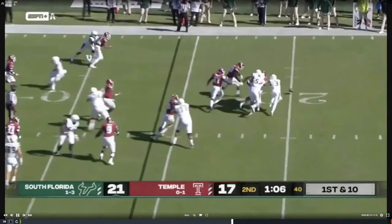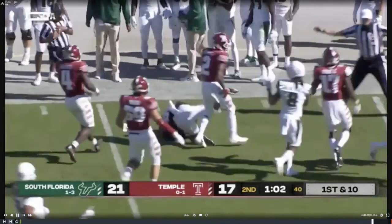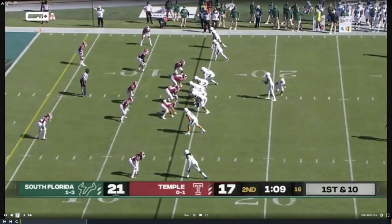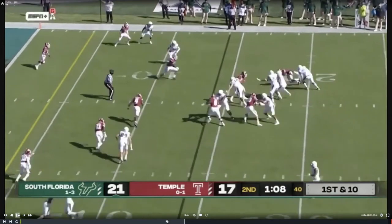Fumble. It seems like a miscommunication up front, because it looks to be a quarterback draw the whole way. I don't know why he's setting back here so hard. It might be a stick draw or something, an RPO. But you run into the back of your lineman, you fumble.